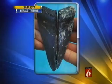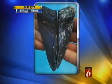All right, this is the story I've been waiting for. This is a good one right here. A couple of divers made an historic find off the Florida coast. More like a prehistoric find. Take a look. This is a tooth belonging to a megalodon shark.